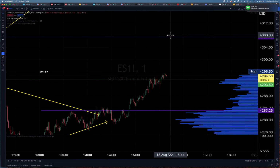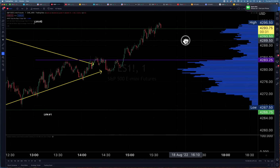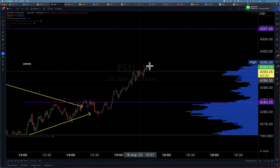All right, there it is, 4307. If I were to guess, that would be the destination. It's either going to be that or here, this POC. All right, that's a pretty wide range, and it doesn't look like it's going to give it up there.